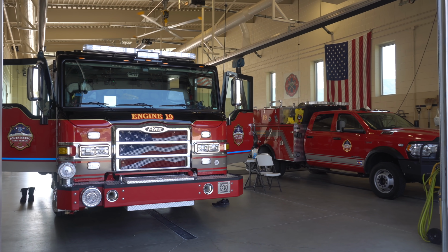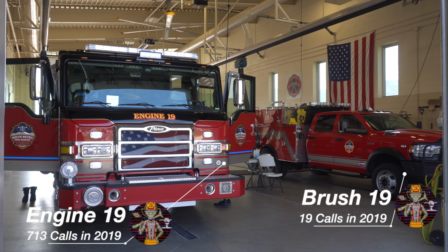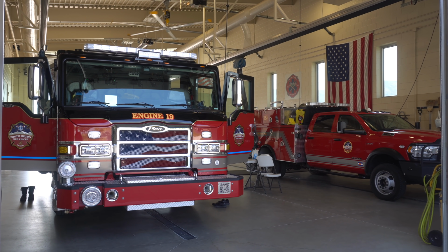We've got a brush truck, and this is also pretty new. We got this back in October or November as well. If you want to see some detailed information on both these rigs, just click on this link right up here.